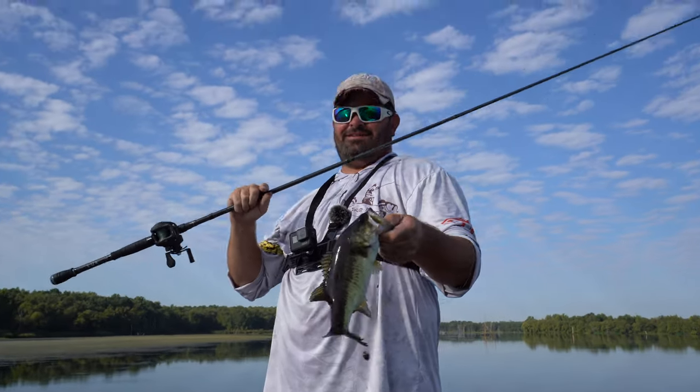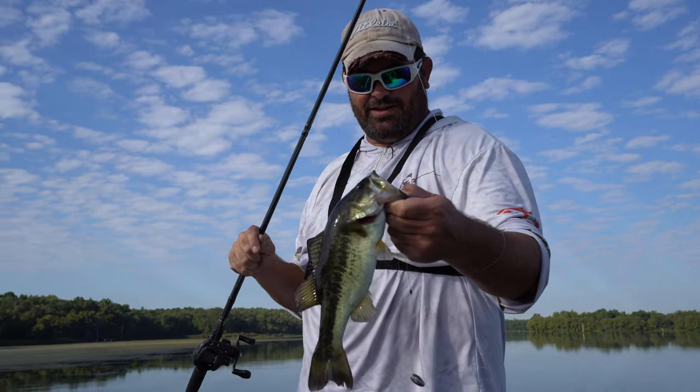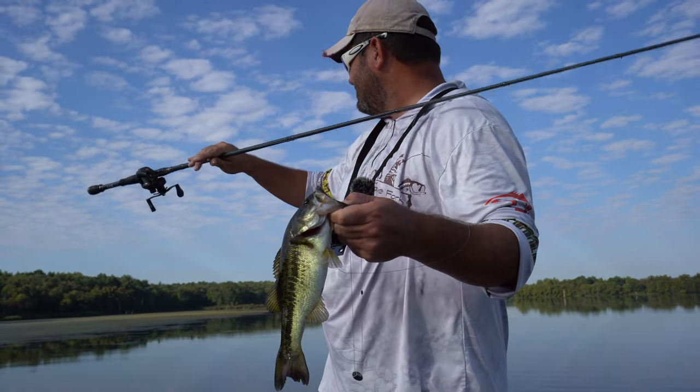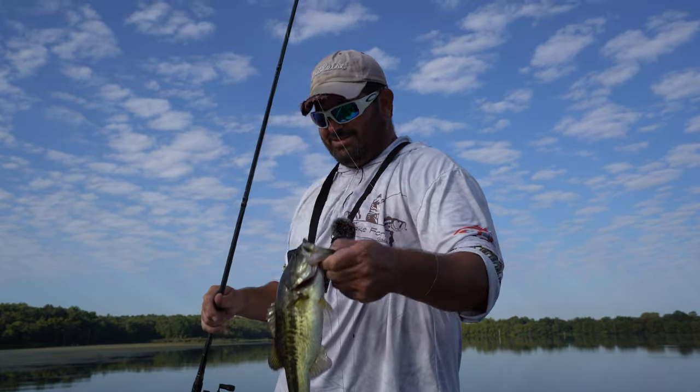Well, the big ball in the sky is up high now, so we have picked up the flipping rig and we are punching all this matted hydrilla that you see out here over my shoulder. We're gonna do some flipping and see how that works.